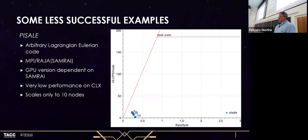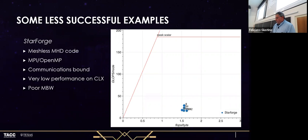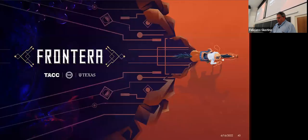But this is a new C++ templated parallelism code, and it's disastrous. So this one is well clustered, so it's built well, but it's still below 50 gigaflops per node on a 4 teraflop node. So there's a lot of crappy stuff out there.